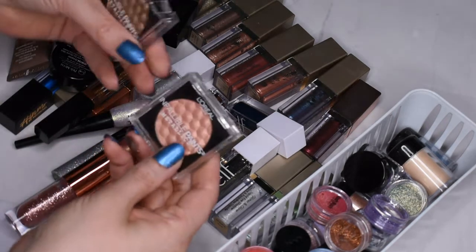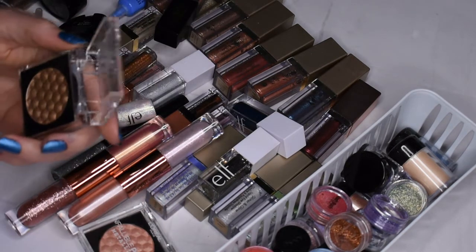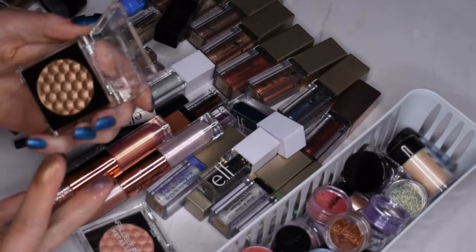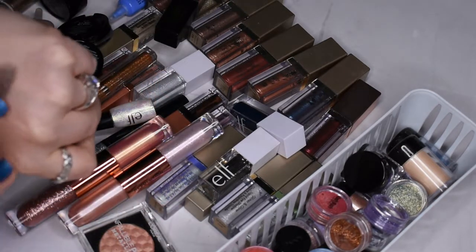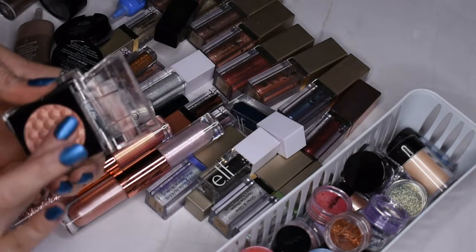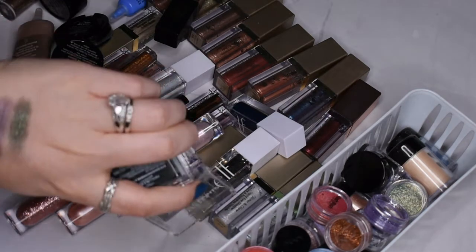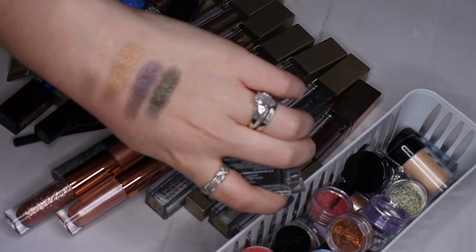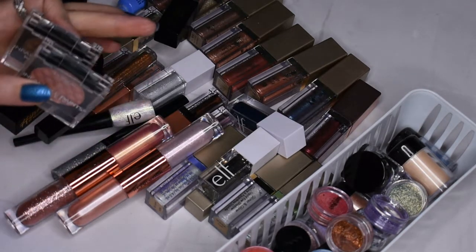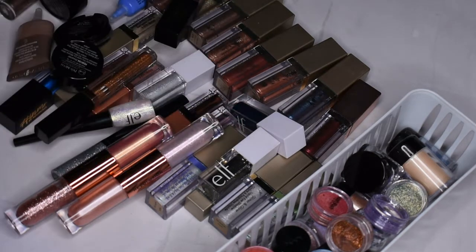I have two of these L'Oreal Infallible metallic paints. Ooh, one of which just broke. That's cool for me. These are really pretty, like kind of a bronze and then a red, pink kind of a shade. There we go, kind of a pinky shade. Again, I feel like I have other things in my collection that will work well for this particular type of product, so I'm going to go ahead and let these two go as well.